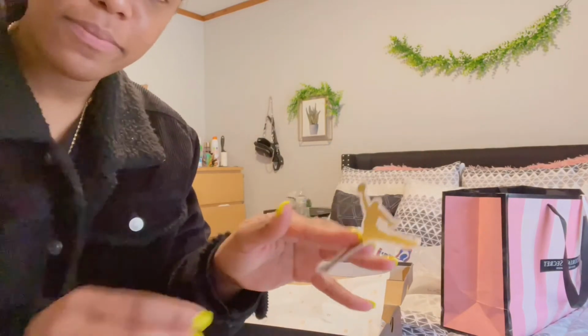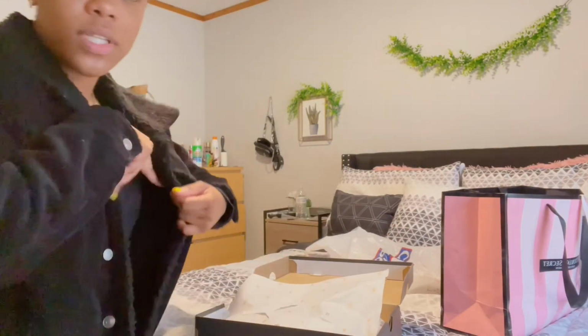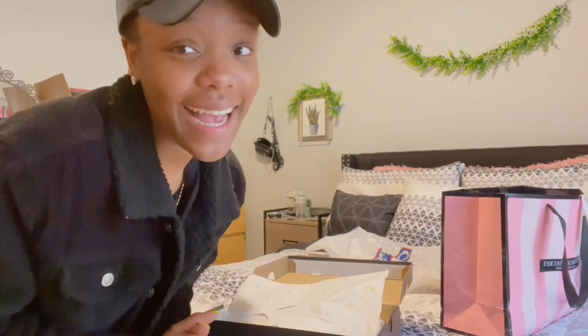And they also gave me this sticker. I'm pretty sure that comes with all the shoes. But yeah, so that's all I got from the mall. Now I'm about to show y'all this food that I got.